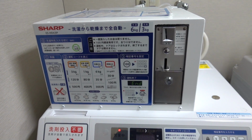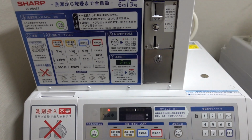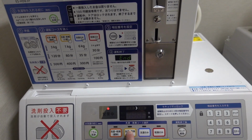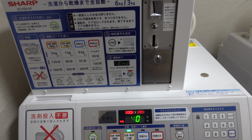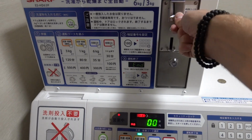So I can go for the quicker wash dry cycle, which is only 400 yen. And that is the yellow button. What the hell? Okay, I'm an idiot. You press the button first and then it accepts the money.